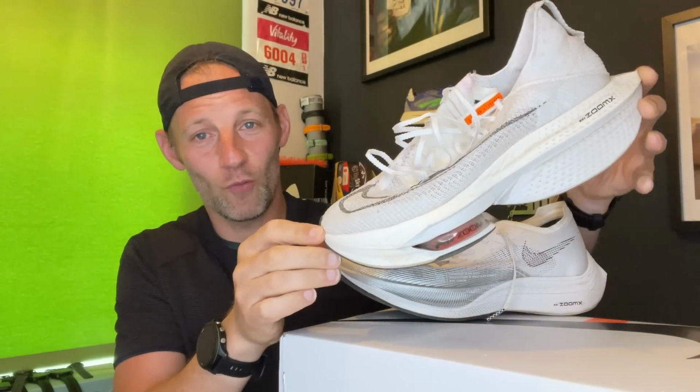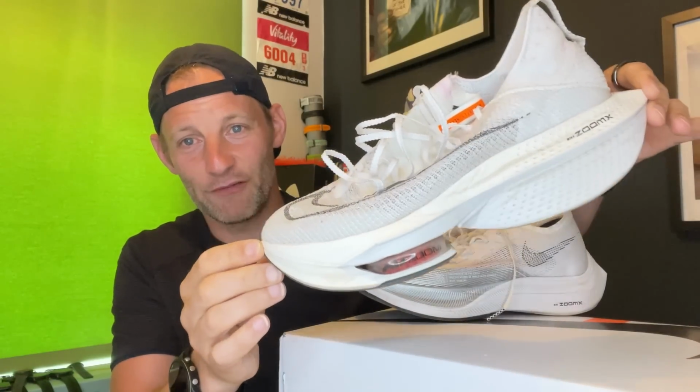So yeah, my verdict, Alphafly NEXT% 2 versus the Vaporfly NEXT% 2. We have a new winner. My favourite race shoe now is the Alphafly NEXT% 2.